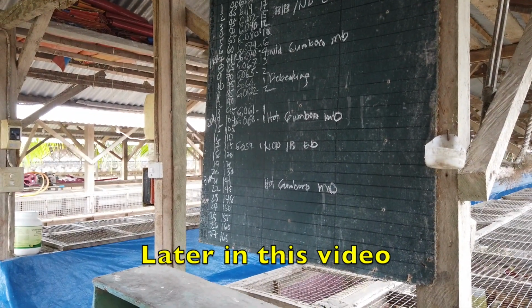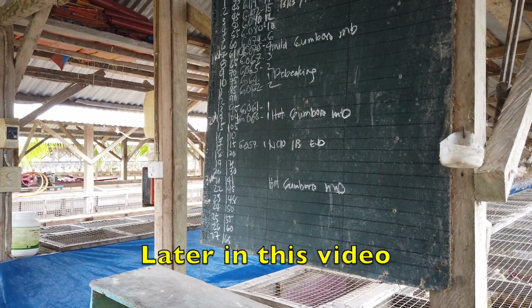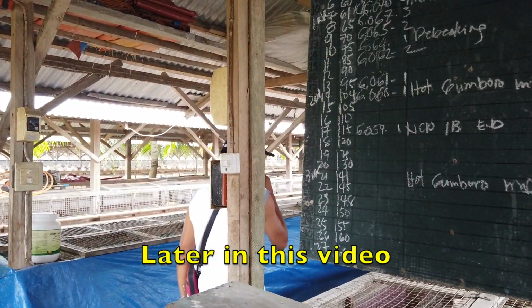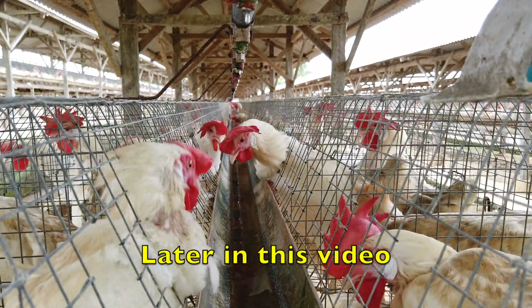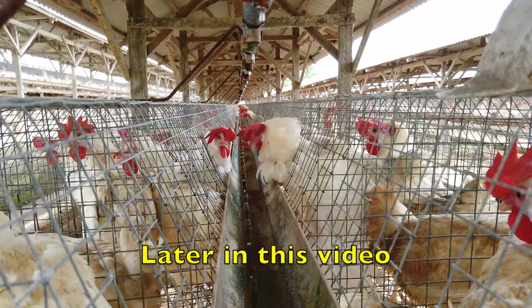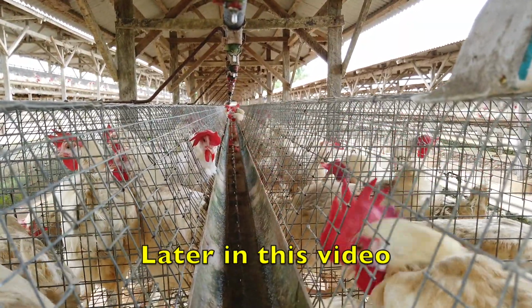So this is how they monitor the chicks and how many days old they are and how many kilos of feed they will need. Like, see here where the chicken has been drinking, because it's changed regularly every 4 hours.